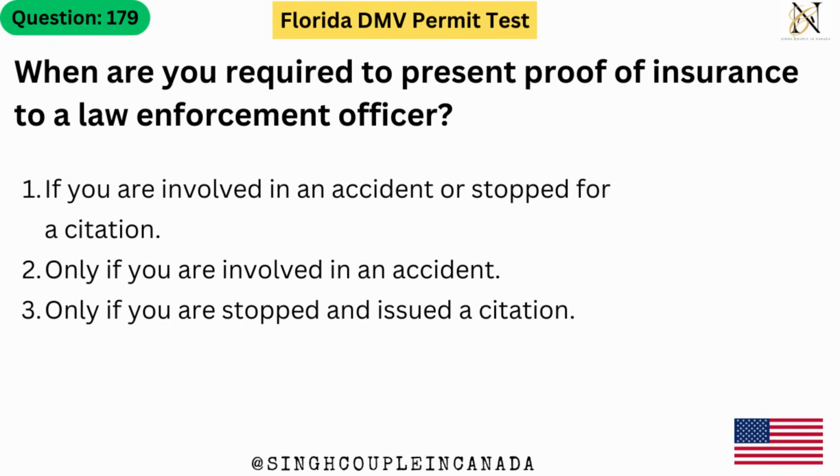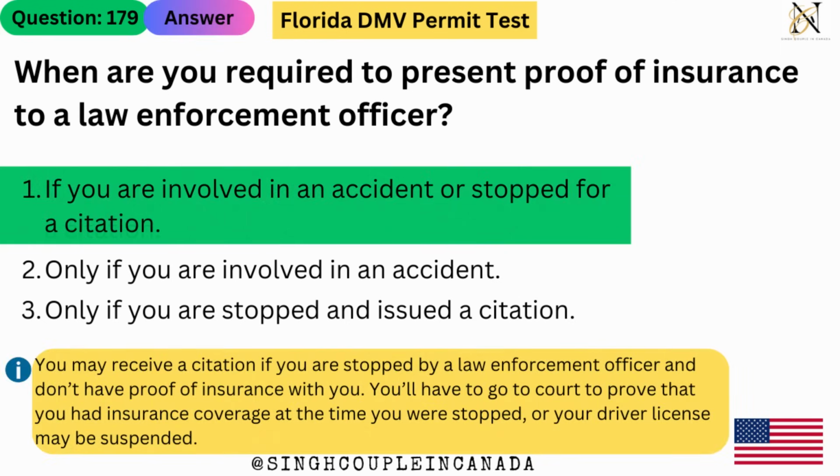When are you required to present proof of insurance to a law enforcement officer? 1. If you are involved in an accident or stopped for a citation. 2. Only if you are involved in an accident. 3. Only if you are stopped and issued a citation. The answer is 1. If you are involved in an accident or stopped for a citation.